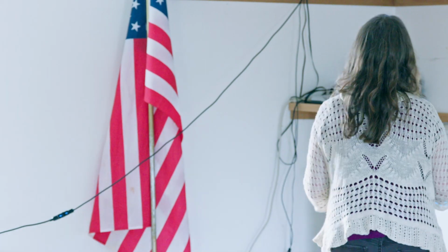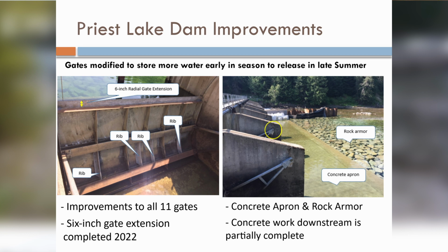So we have Priest Lake dam improvements that were made. They were made to all 11 gates, and the one I really wanted to point out was this 6-inch gate extension. It's a height increase that allows us to keep half a foot more in the lake, so we can hold it from 3.0 to 3.5 feet. We also, because of the greater depth of water, had some ribs added to the back of the gate, and the ribs were strengthened to handle the greater depth and forces that were exerted on the gate.